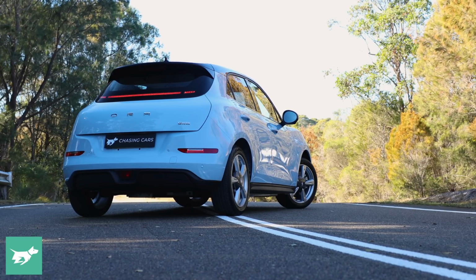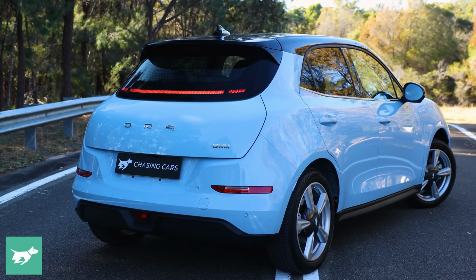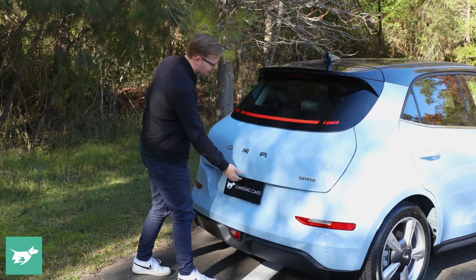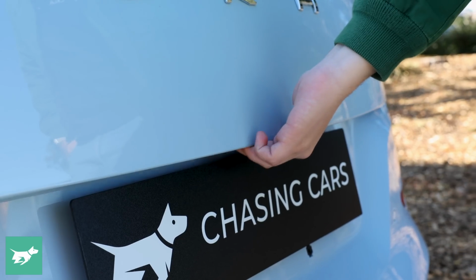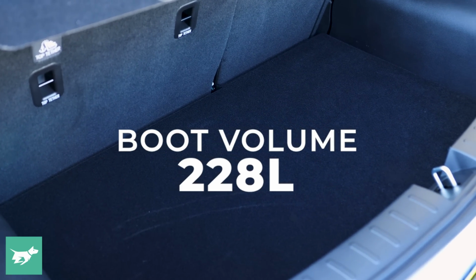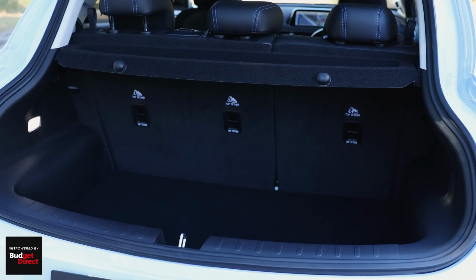Moving around the back of the Ora's rotund rump now, this is certainly one of the most unique looking vehicles on the road, and it is really small and easy to park, but that does mean that it also has a very small boot. Only 228 litres, which is one of the smallest on the market, and I think you can see just by looking at it, it's highly compromised.